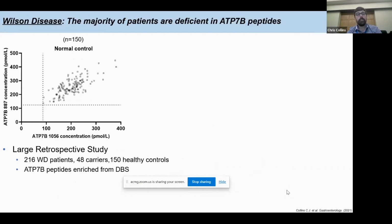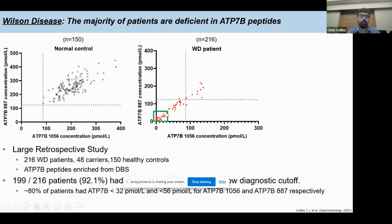As far as background data, we published this paper in Gastroenterology looking at a large retrospective study of 216 Wilson disease patients, 48 carriers, and 150 controls, enriching the ATP7B peptides from dried blood spots. We're plotting here our 2 ATP7B peptides, 887 and 1056, on each axis, looking at their concentrations relative to each other. You see here a normal cohort, all the concentrations that we've measured for these peptides, but then in the patients, a big shift down towards much lower concentrations.